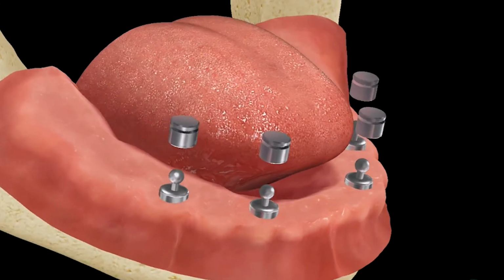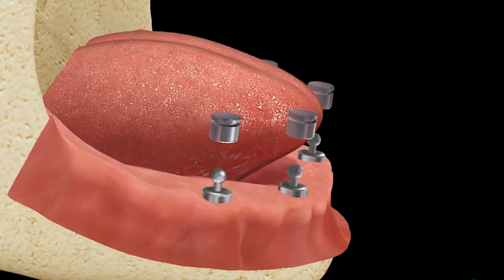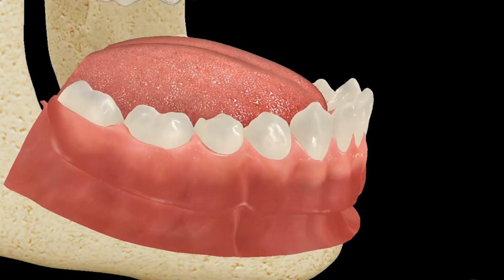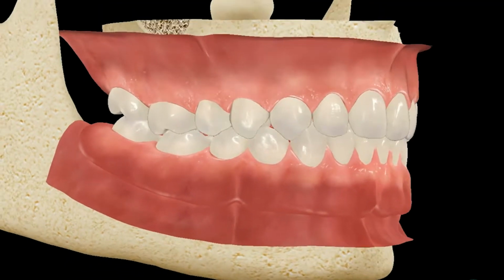And those are screwed in place and kept in place. They can be removed if necessary for cleaning or repair, but generally speaking, they're permanent. Patients brush them like they're actual teeth. They don't have to worry about them slipping out at dinner parties or wherever they might be. There's no running to the restroom to rinse them out. They could smile and laugh like hyenas if they want to.